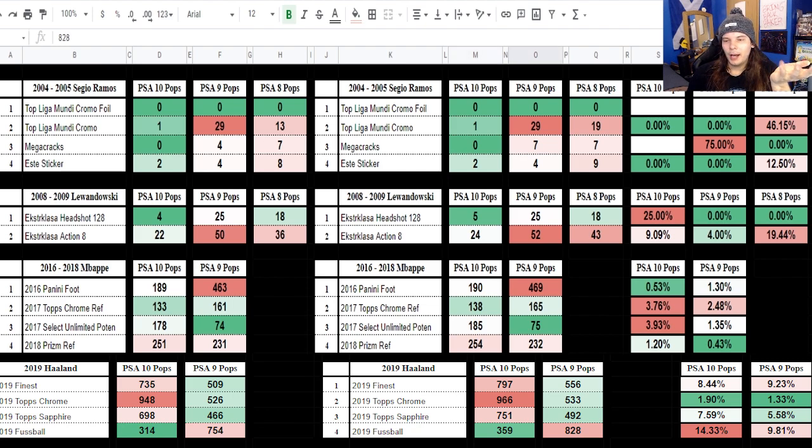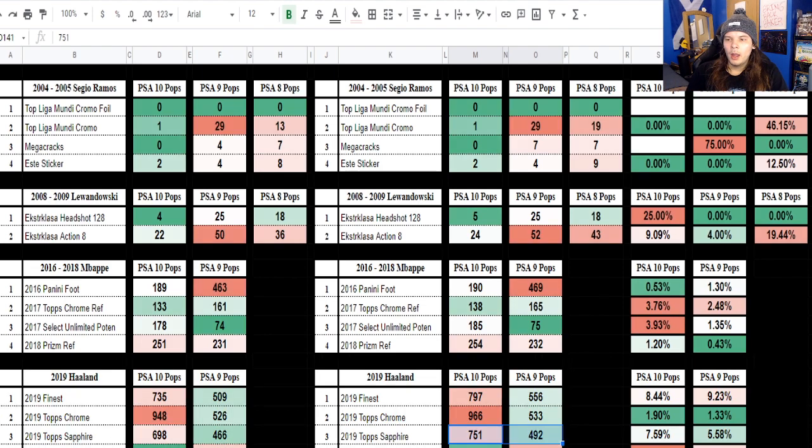Also, as far as PSA 9s go, there's been 828 of those graded, while compared to Finest, Topps Chrome, and Sapphire, there's a lot less. One of the things I did find pretty surprising is that the Sapphire is kind of in line with the other pops for the Topps Chrome and the Finest. So I don't think it's anything that's all too rare comparatively. I know people put a premium on Sapphire, but I don't really see it. Personally, my preferred Haalands would be the Finest and the foosball, because, Salzburg kit, that's really all I can say. I think that it's important to have the earliest kit you can that's still a professional release, of course.